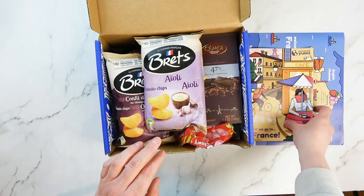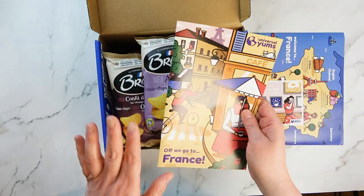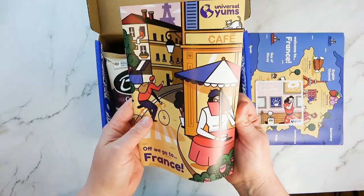I always have such a hard time putting everything back the way it came. I can never get it in just right.